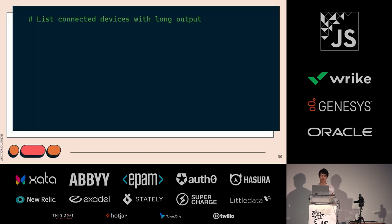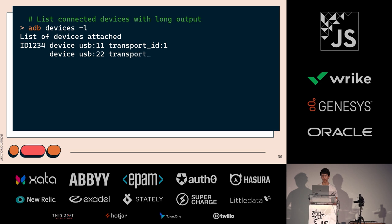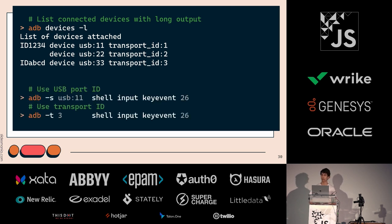Luckily, ADB devices does have alternate flags for targeting a specific device. You can run ADB devices with the dash L, or long flag, which will return longer output and give you more details about your USB connection. Again, a little bit like ls -l. The USB and transfer ID columns here tell you about the USB port the phone is plugged into, and then you can use those to target a phone with similar ADB flags.